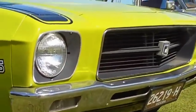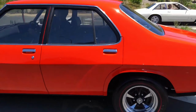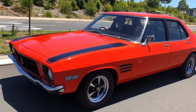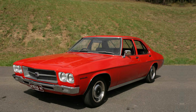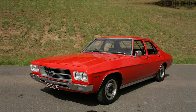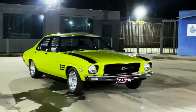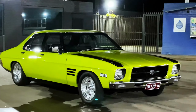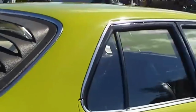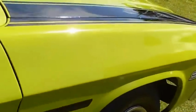For starters, it was a budget-friendly muscle car, but that didn't mean it was lacking in power. Under the hood, Holden gave buyers a choice between a 253 or a 308 cubic inch V8, paired with a 4-speed manual transmission. It had all the right ingredients: a big, powerful engine, a stripped-down lightweight interior, and a bold, aggressive styling package that screamed Australian muscle.